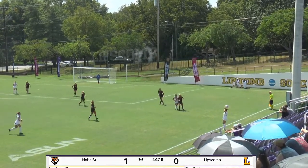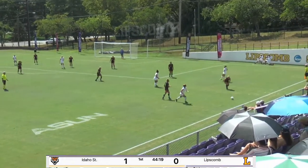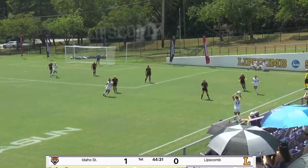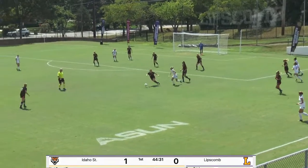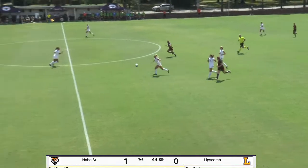Boy, has she been everywhere. She has been called upon a lot here in this first half of the Bengals. 22 seconds and counting for Lipscomb here in the first half, trailing 1-0. Tori Wheeler mishits it. And Idaho State can drain clock now.